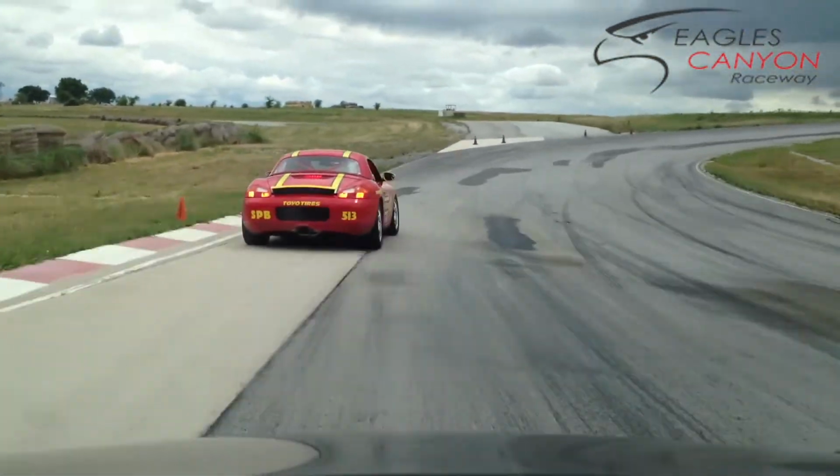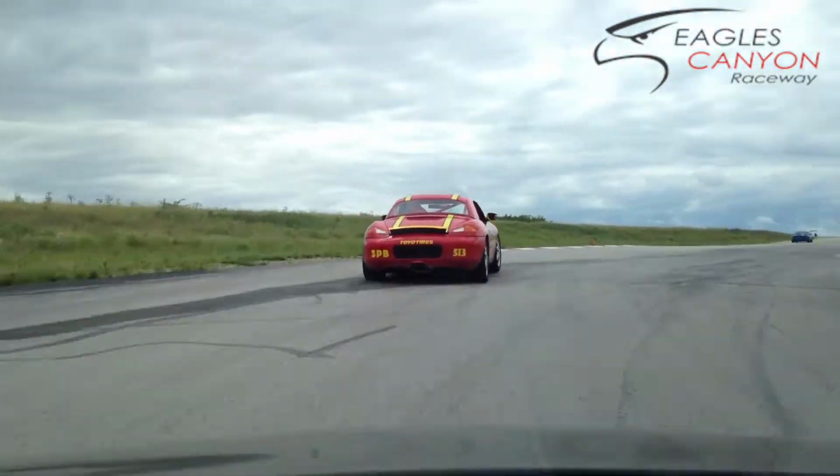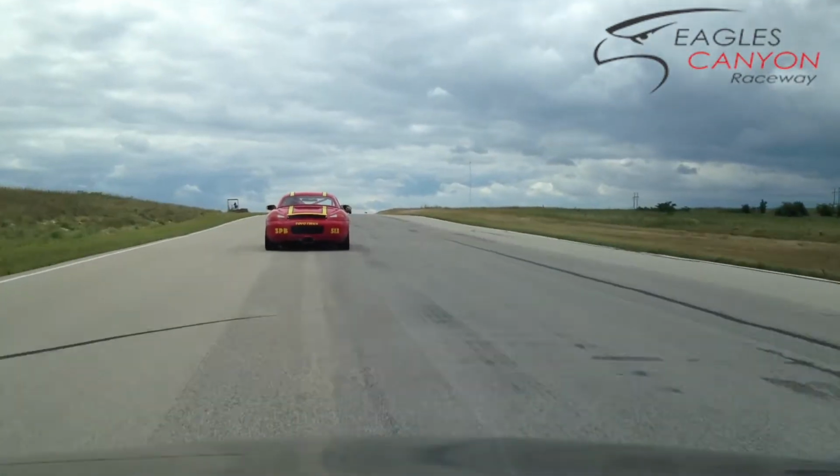So now we're pulling up to another car. And we're moving pretty good. I'm actually surprised I'm sticking with him pretty well. I do not have a passenger in the car this time.